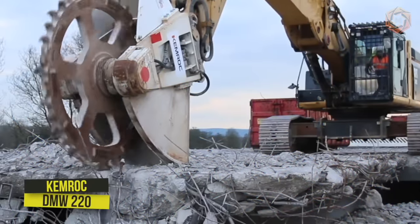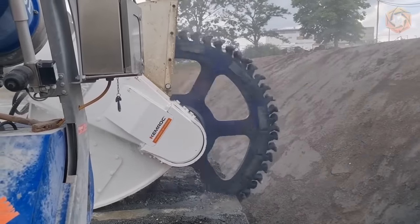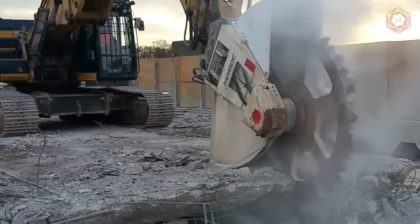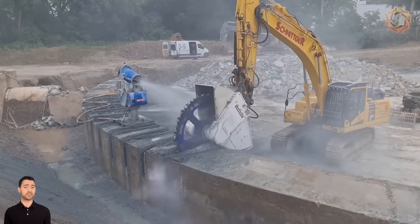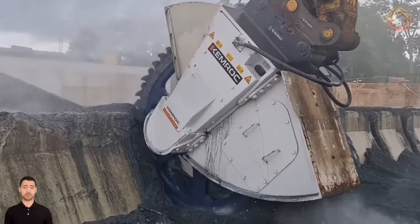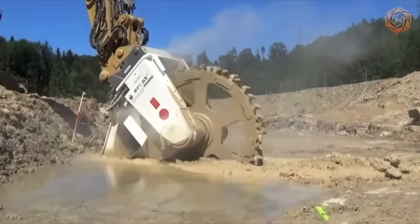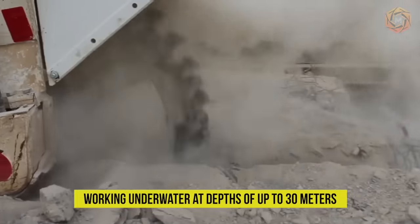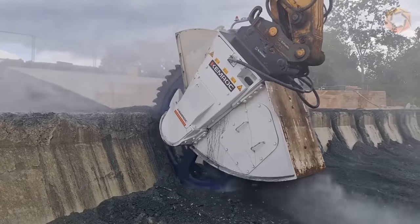Chemrock also supplies its customers with dual hydraulic motor disc cutters for rocks. Up to 120 megapascal and reinforced concrete. Thanks to the two high torque motors, high performance figures are achieved. Interestingly, the DMW series is also capable of working underwater at depths of up to 30 meters, making this equipment ideal for trenching and underwater work.